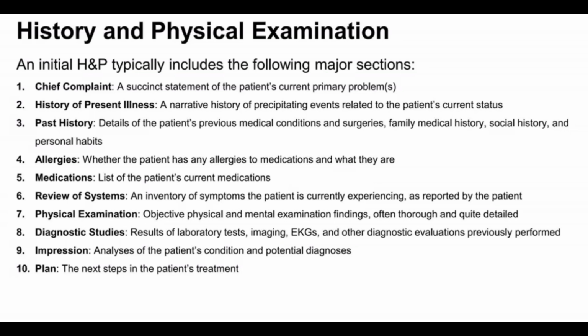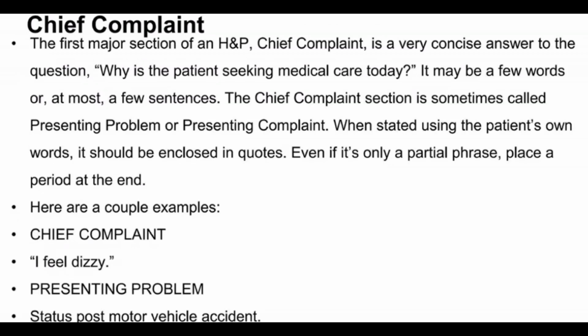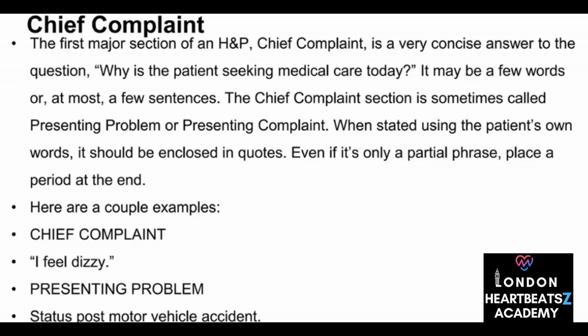The history and physical examination, also known as the H&P. Why is this report so important? What makes it unique? You can think of the H&P as the opening chapter of a patient's medical story. It's the first document that gets added to their record, and it provides a really foundational understanding of their condition. This report is crucial, even in emergencies, because it gives you a snapshot of the patient's health at that moment. It's like when you meet someone for the first time and you want to know their background. So it's like laying the groundwork for everything that comes after. Exactly, just like first impressions.